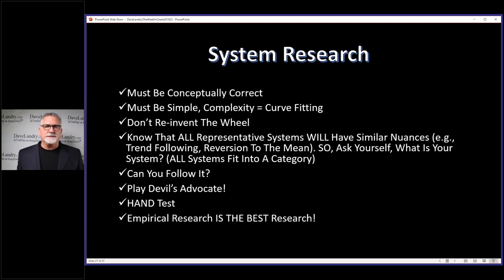Now, empirical research is the best research. How did I discover a fantastic way to trade IPOs? Well, I looked at a lot of IPOs and I said, aha, a lot of these things just go straight down and never go up. And then I dug a little further and said, a lot of them make the high in the first day. And it's something that I've done 1,000 times.